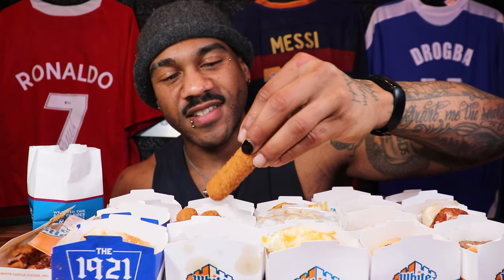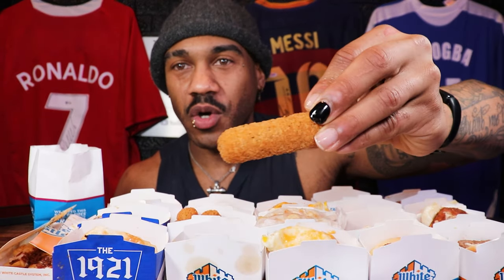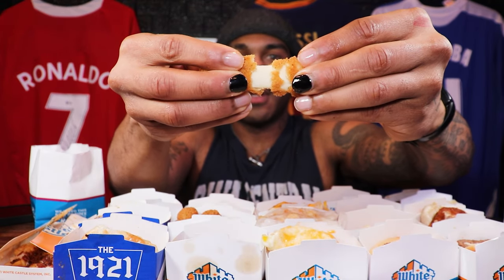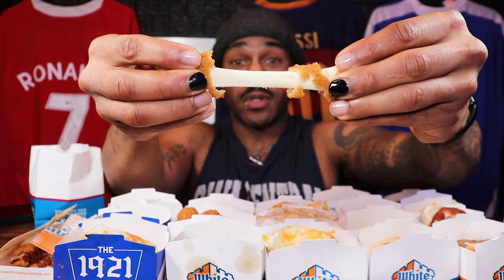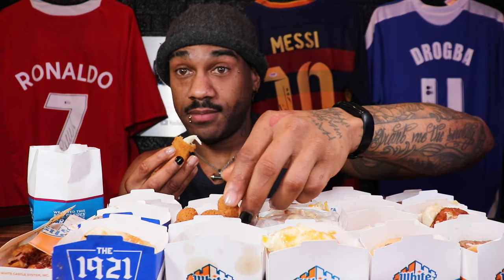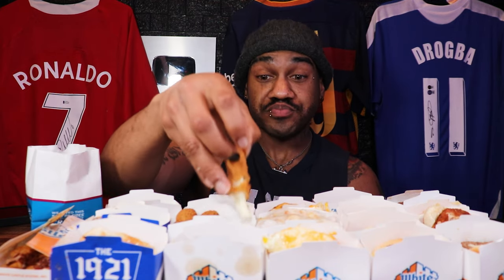Got the Mutsi stick, aka the mozzarella stick. I always call them Mutsi sticks. Does it have a cheese pull? It does have a cheese pull. White Castle. You saw it here first. Those bang. Of course, it always matters if they're still warm. They still are. These are good.